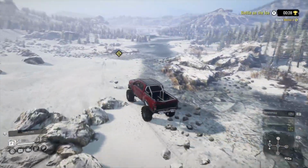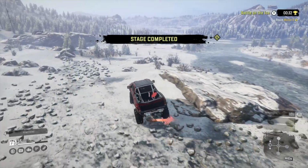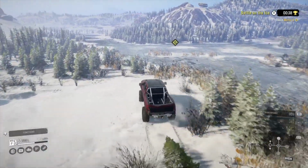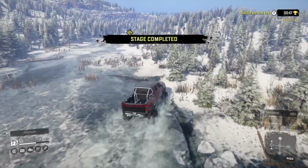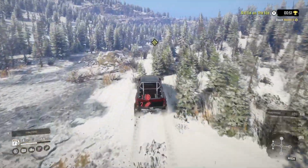It does pretty well just crossing over that patch of ice that was to my right, but there's no harm in just keeping it over to the left. Again, I quite like smashing into them rocks each time because it's quite nice to see the suspension and everything doing its job. And for a little bit of a shortcut there, well, I don't know if I'd go as far as shortcut, but I was keen.